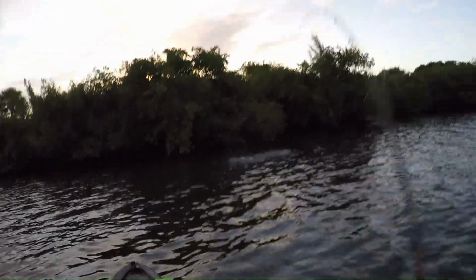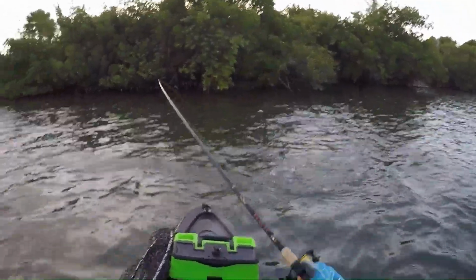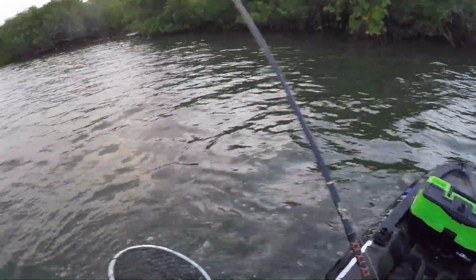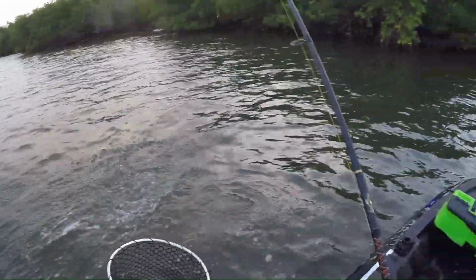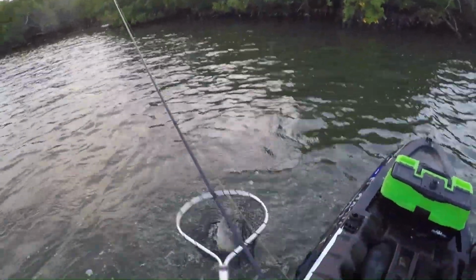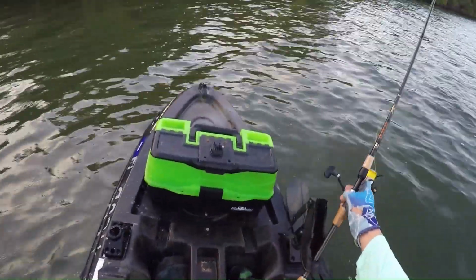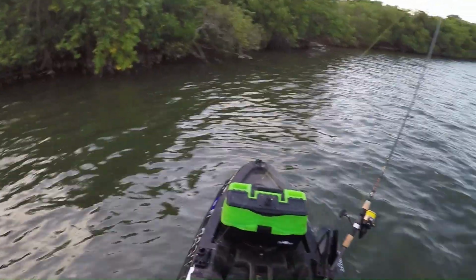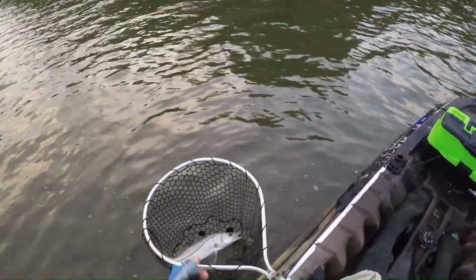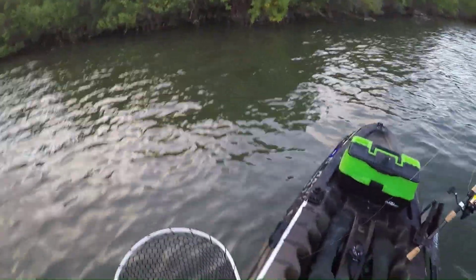Oh, that's a good one. Is that a trout? It's a nice one. Oh, it's a snook. Hit that thing pretty good. All right. So far, I'm pretty sure that fish that flopped off, that jumped, was a trout. So far we've got a trout, snook, redfish, and a flounder. So I'm telling you, if you're struggling during the summer, definitely change that for you.